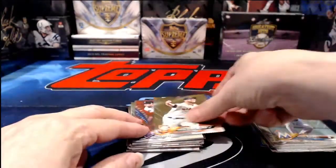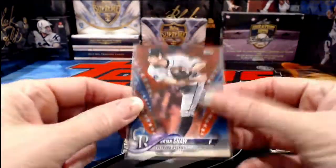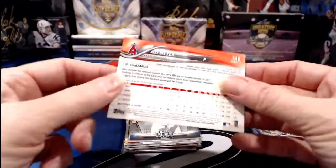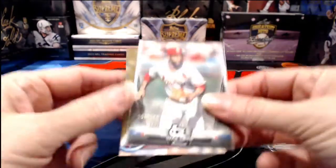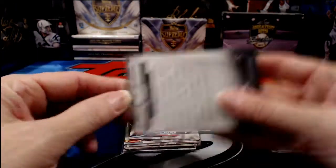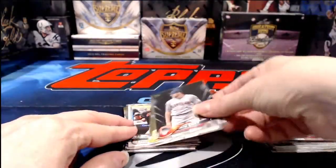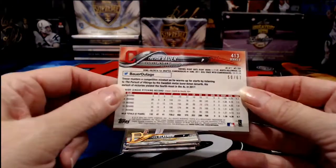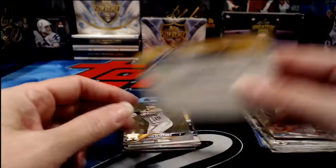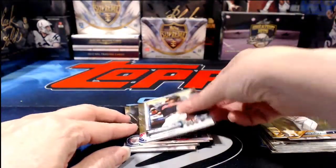Rojas, 250. Hunter Strickland to 2018. The Rockies to 76. The Angels to 2018. Nice little Ozzie Smith, numbered to 299 for the Cardinals. Angels to 2018. Indians, Bauer to 67. Pirates to 2018. Astros, you got it, 2018.